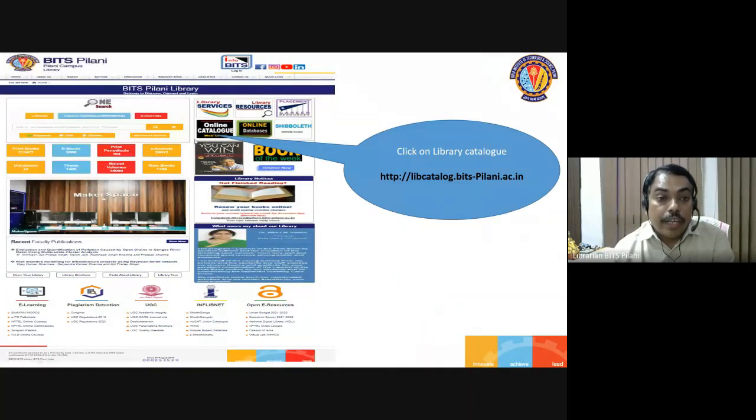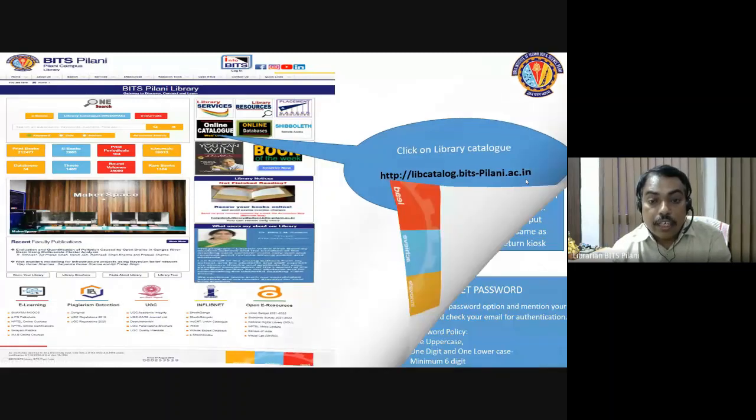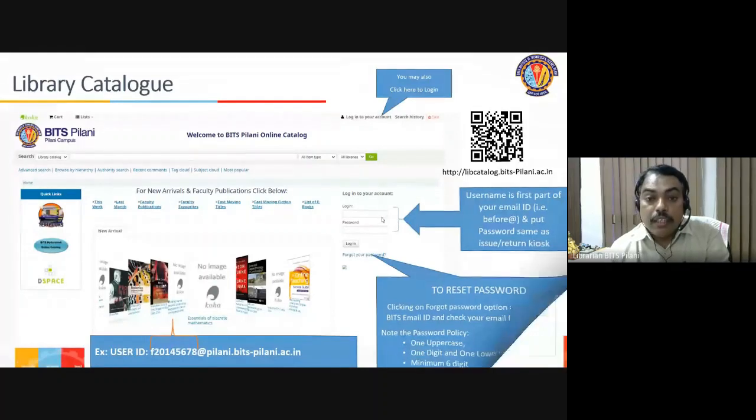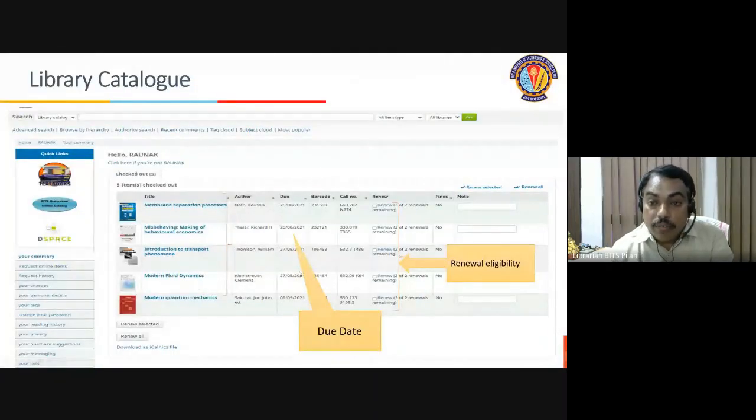So we have already seen the catalog here. Otherwise, you can go to InfoBITS and click here. Otherwise, libcatalog.bitspilani.ac is the URL for our online catalog. And how to reset your password, I have already shown. So this is the method. And how to renew, so this is important.